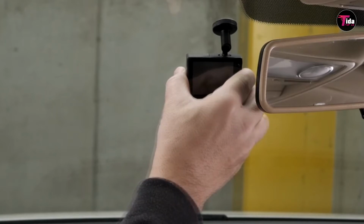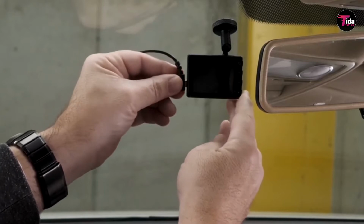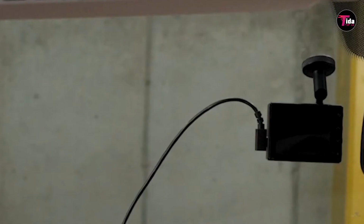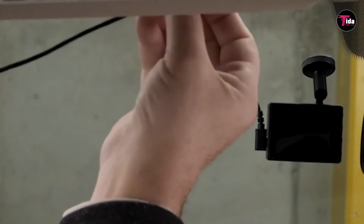Battery life is just 30 minutes without plugging into your car's power socket. But if you opt for a hardwire professional install, the camera or cameras will stay on when parked, then record if someone carelessly bumps into your car while parking or driving past.